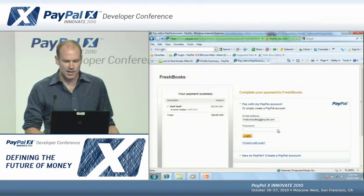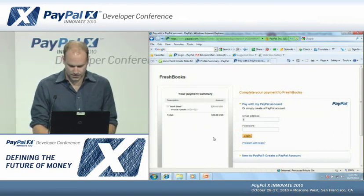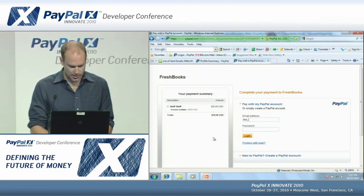So I'm going to kick over now. I'm going to pay this with PayPal. So here I'm verifying my transaction. I'm going to log in here as Levi.